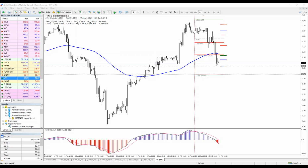Walter, he's asking about dollar CAD daily for Wolf Wave. Let's see if I have it here. Dollar CAD daily. Wait, I need to find now the dollar CAD daily chart. Okay.